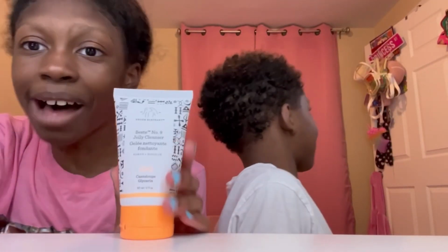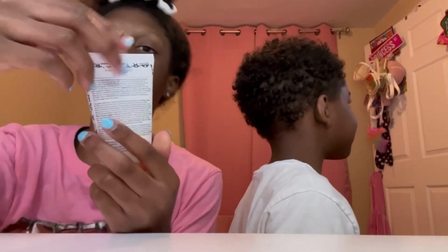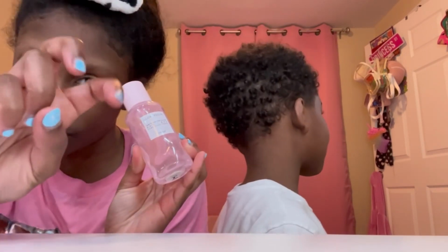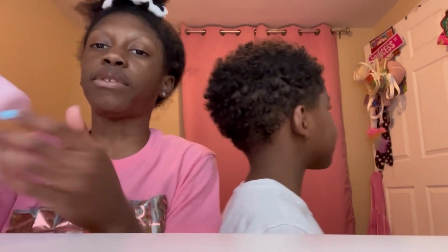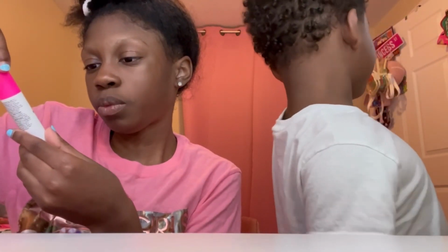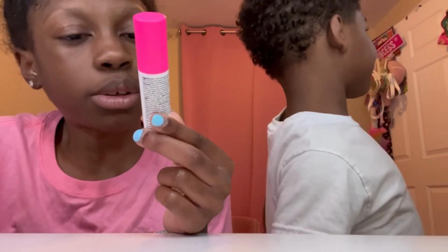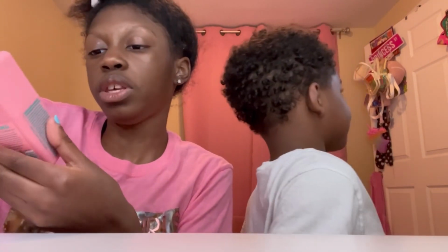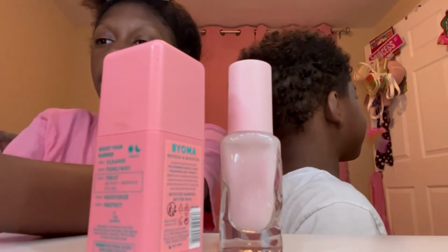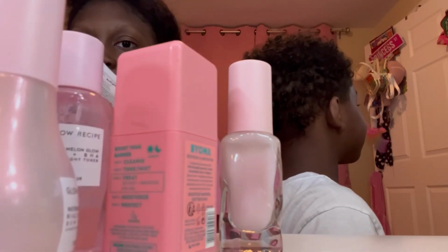So for step one, we have the cleanser. We have the Drunk Elephant cleanser. Then for toner, we have the Glow Recipe toner. Then we have the Glow Recipe mist. We have the Glow Recipe serum. The Drunk Elephant TLC serum. Then we have the Bioma eye gel and the Glow Recipe moisturizer. This is pretty interesting. Anyways, this is all of the stuff. As you can see, mostly pink stuff because my favorite color is pink, right, Pharaoh?